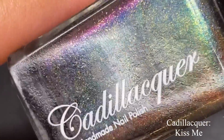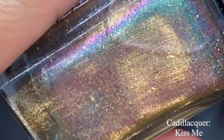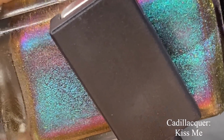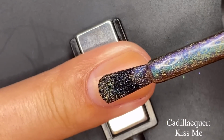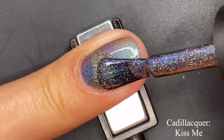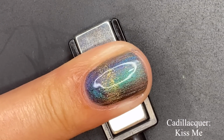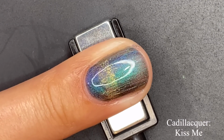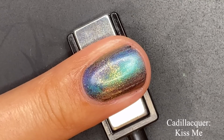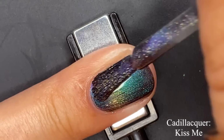Next up, we have Cadillacquer, and this is Kiss Me. It's priced at $13.50, and there is a cap of 630 bottles. This one is inspired by the frog prints, and it's described as a green to teal to blue to purple to magenta. I know it's a lot. Multi-chrome base with a gold magnetic pull. And oh my goodness, how stunning is this one? Now, when I originally swatched this, I didn't realize it was magnetic. So you're going to see that towards the end, me swatching it without a magnet.